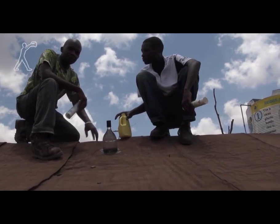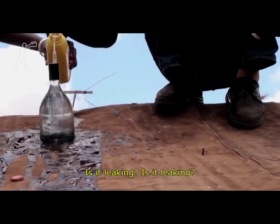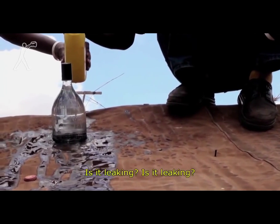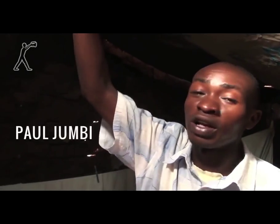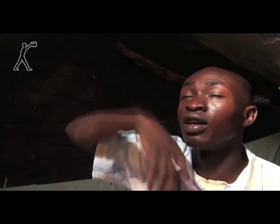We pour water to test if it's leaking inside the room. We are pouring some water to see if it will leak, but it's not leaking.